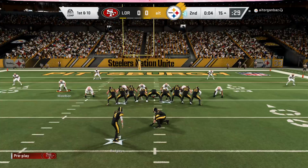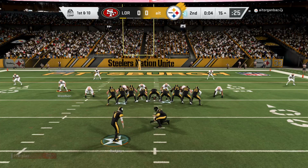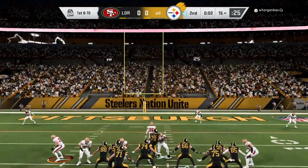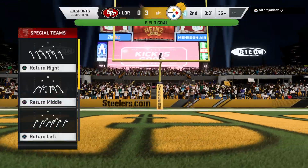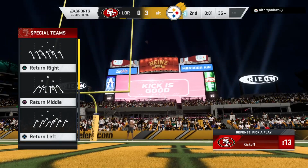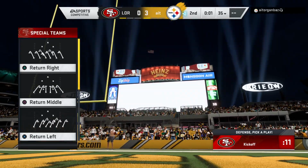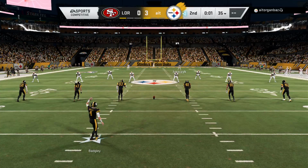So with 4 seconds to go in the half, here's the field goal unit onto the field. Badgley's kick is good. And the Steelers will jump out to a 3-0 lead. So we will not go into the lockers tied. We do have a leader in the clubhouse, so to speak. Yeah, it's only 3 points. Doesn't seem like much, but it looms big the way that they got it done right before the half ended.